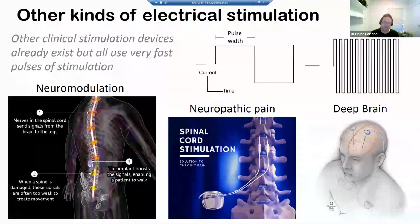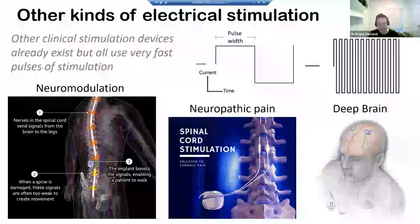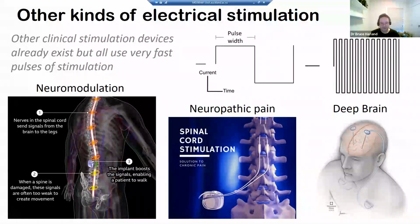The point I really want to make here is that all of these other devices use a very different kind of electrical stimulation. It's very fast, high frequency pulses, usually hundreds or thousands of pulses per second between the electrodes. The reason this is done is that this kind of stimulation can cause neurons and axons to fire, so it activates the part of the brain or the spinal cord in which the electrode is placed.